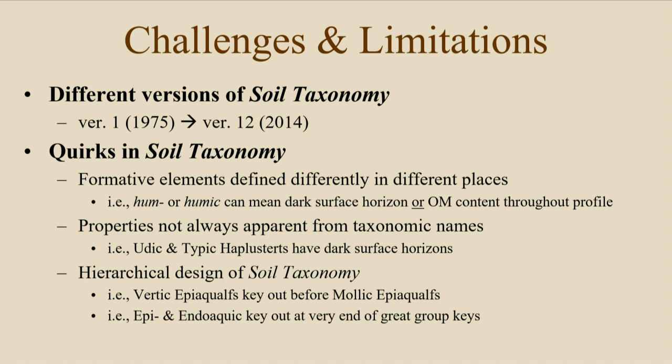So you have to sort through all of those things as taxonomy changes. Then you have to work around the quirks in taxonomy. The formative elements are defined differently in different places. For example, the hume or humic can be dark surface or organic matter with depth. The properties are not always apparent from the taxonomic names, as I just illustrated with the eutic and typic haplosterts. And then the hierarchical design of taxonomy sometimes prioritizes something other than the property that you're interested in.